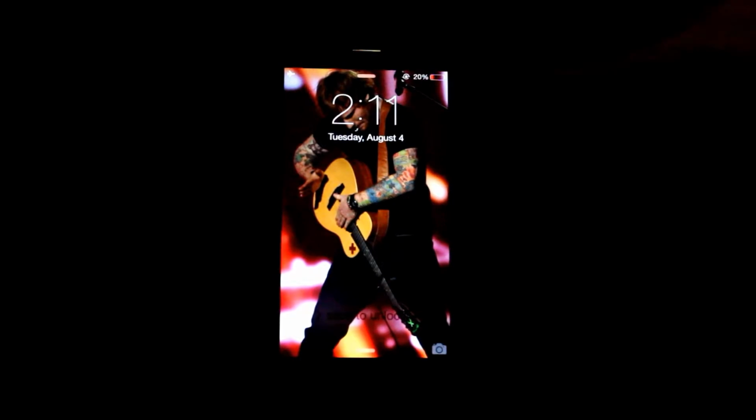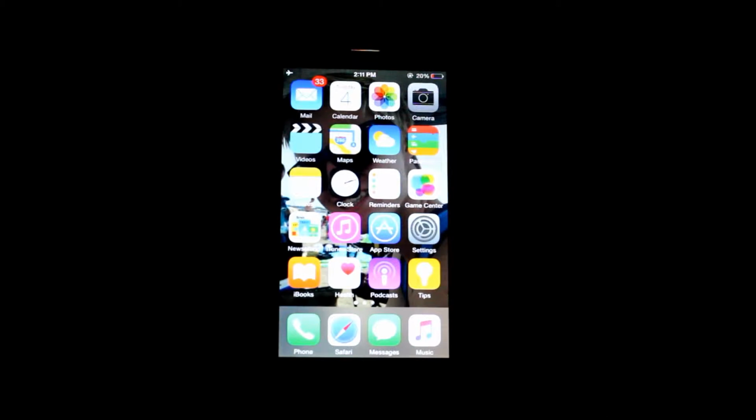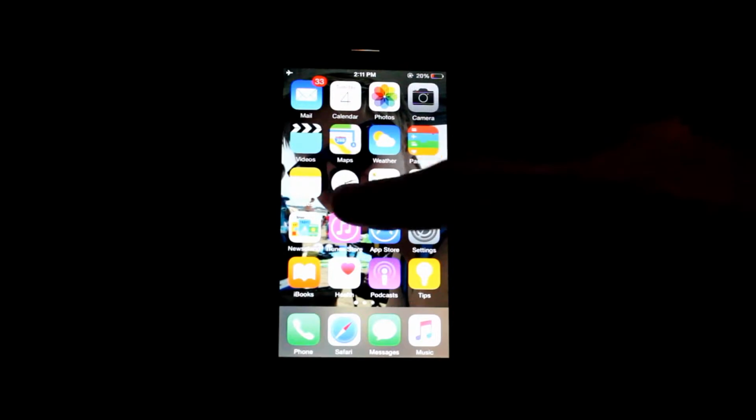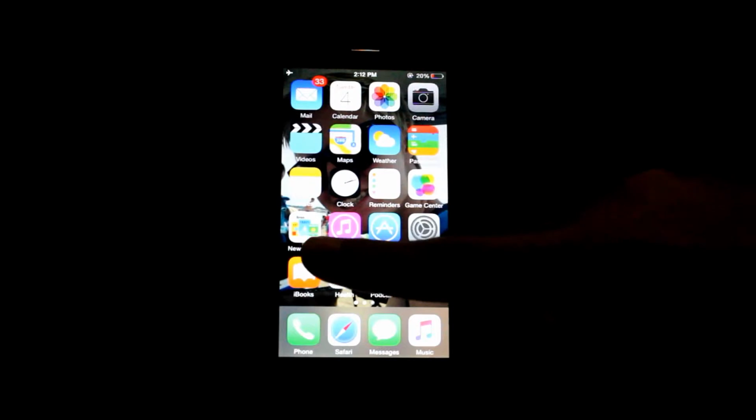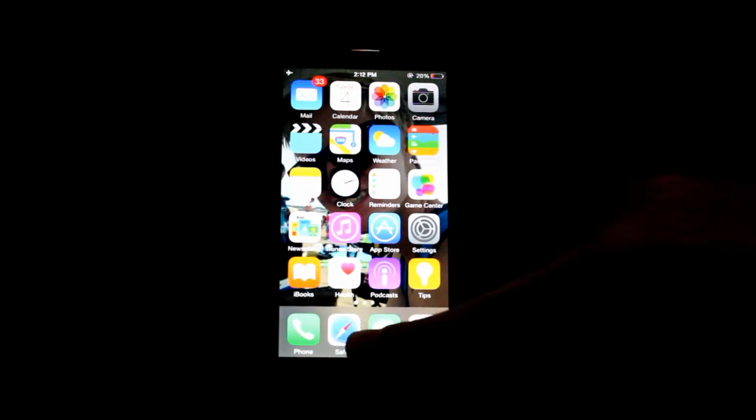Okay, so this is my lock screen. It's just a picture of Ed Sheeran playing the guitar. Then when you open my phone, I just have the normal things that come on the iPhone: mail, calendar, photos, camera, videos, maps, weather, podcast notes, clock, reminders, Game Center, Newsstand, iTunes Store, App Store, settings, iBooks, health, podcast tips, phone, Safari, messages, music. That's a mouthful.